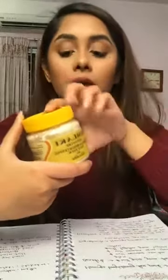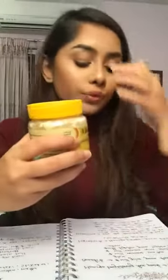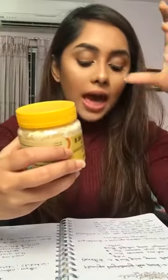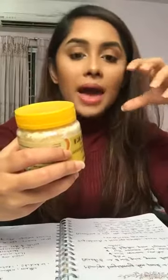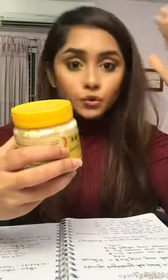The ingredients of this product are moringa powder, gram flour, and sandalwood powder. There are directions that you have to follow. You have to use raw milk or water, mix it up, and apply it on your skin. Wait for about 15 to 20 minutes, and after that wash it with warm water.